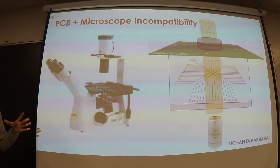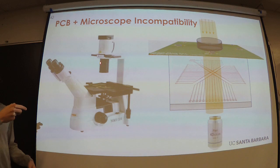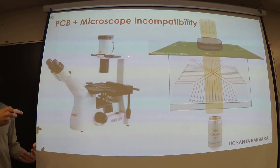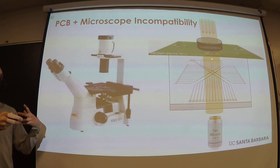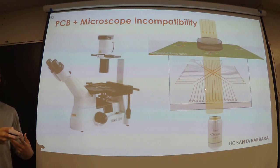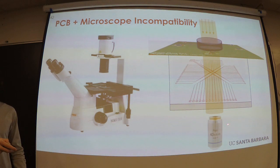And it needed to be compact. It needed to fit in this inverted microscope so that you could have light shining down from this flashlight sort of thing through this petri dish, which is going to hold your cells and your media, go through the wafer, which is again on the bottom, and then reach your microscope objective at the bottom.